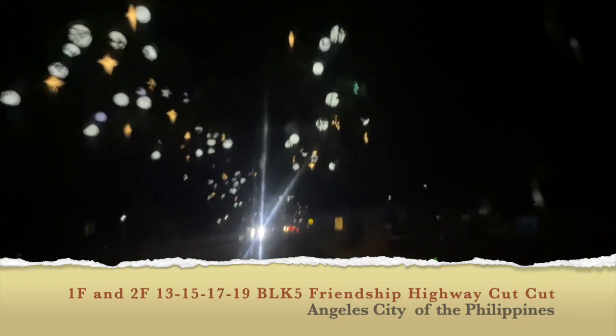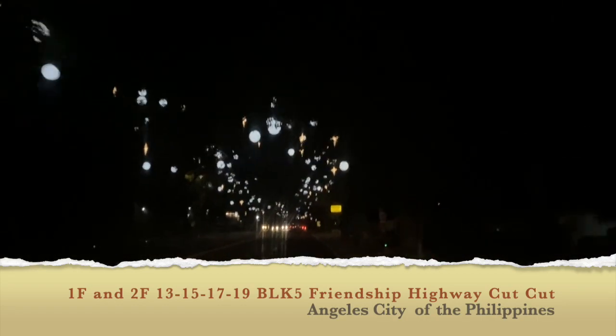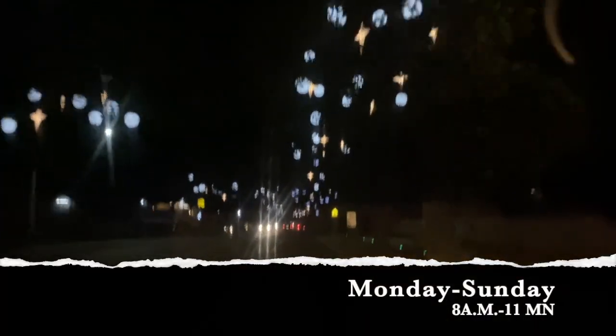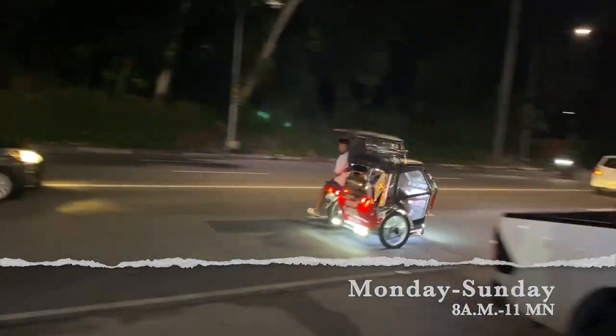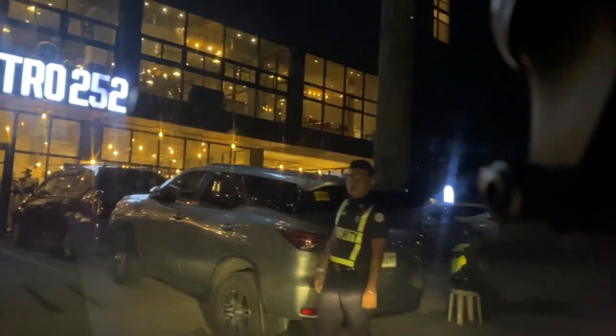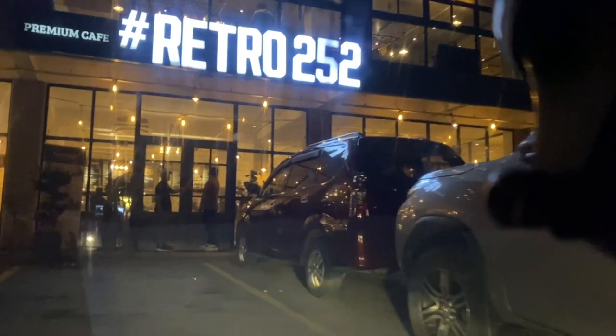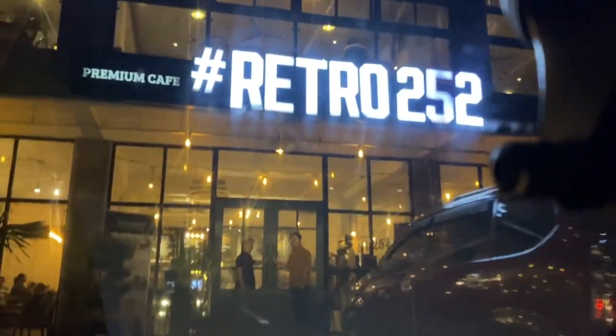Hey guys, we're on the way to the cafe, and by the way, Retro Cafe 252 is located at Block 5, Friendship Highway, Catcat, Angeles City of the Philippines. They are open, guys, every day from 8 a.m. to 12 midnight. And guys, finally we're here, and I know that everyone is talking about the service, food, and ambience of this place. But first things first, I'm going to talk about something that is widely overlooked.